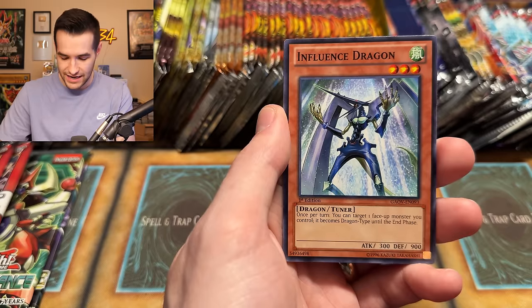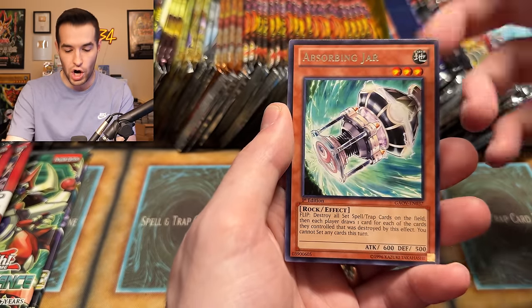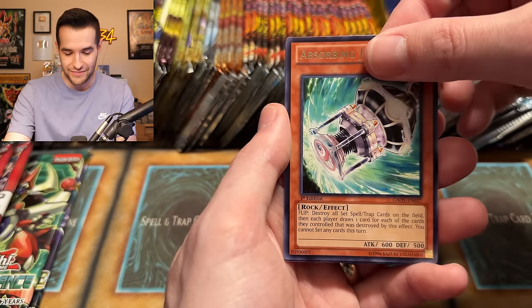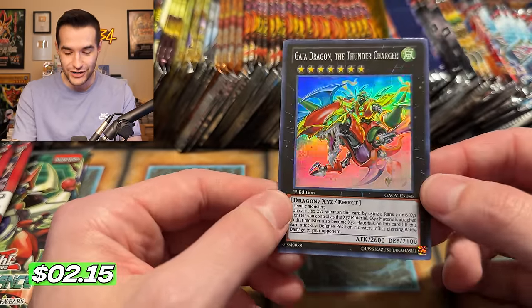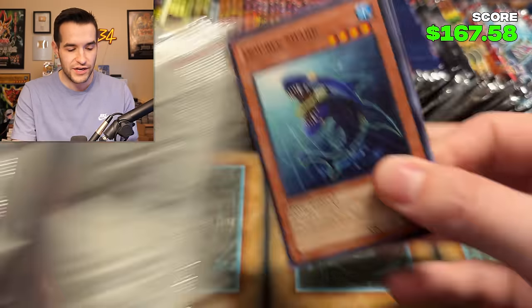Man, what set is this again? Galactic Overlord, this has so many awesome commons. We gotta open this more. Absorbing Jar, I don't know if I've ever seen this Jar card. Look at that little face, it's like a satellite or something. And Gaia Dragon, the Thunder Charger, is this old? I didn't realize that. These Zexal packs are starting to heat up. Let's see if Cosmo Blazer can continue the trend and give us a Heart Earth Dragon.